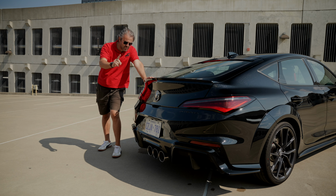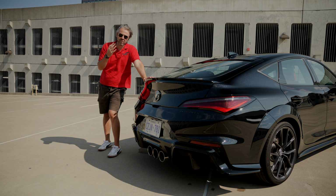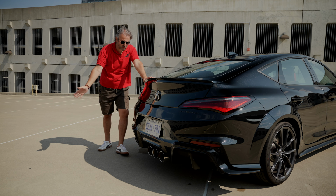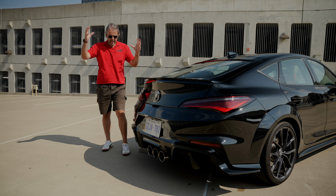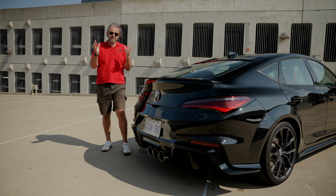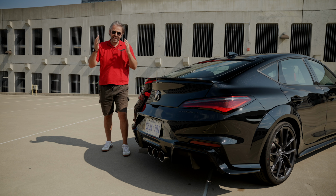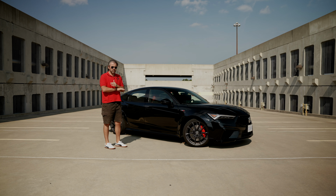And here's the perfect way to describe this. I had the Civic Type R three weeks ago. I drove it for a full week. And this week I drove the new Integra Type S. And I came up with the idea that these cars are so similar yet so different at the same time. Mechanically, the cars are very much the same, but when it comes to design, they're totally different.